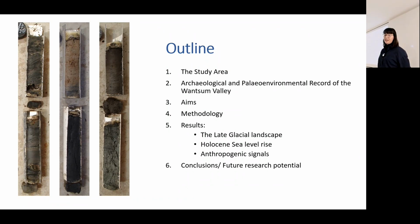So partially focusing on the Lake Glacial landscape of northeast Kent, moving on to Holocene sea level rise, and then discussing a few anthropogenic signals in the boreholes that we've undertaken, and then present the conclusions and future potential for the Wantsum Channel.